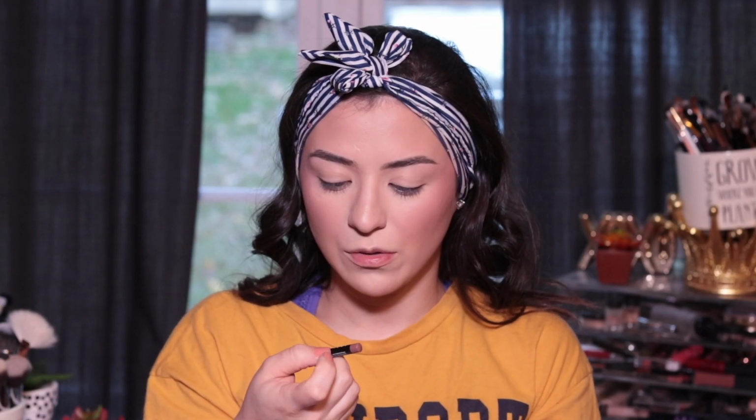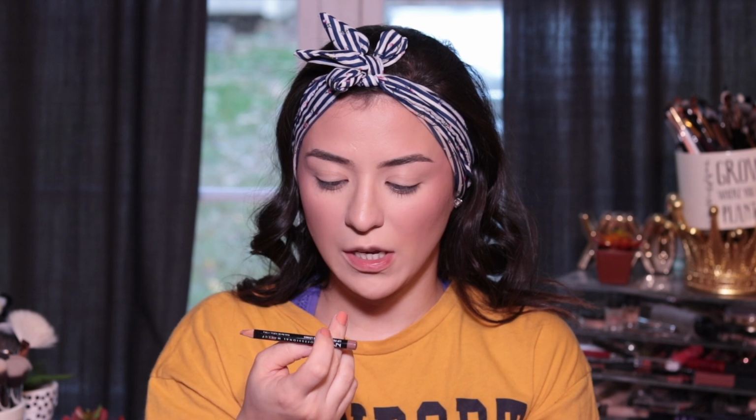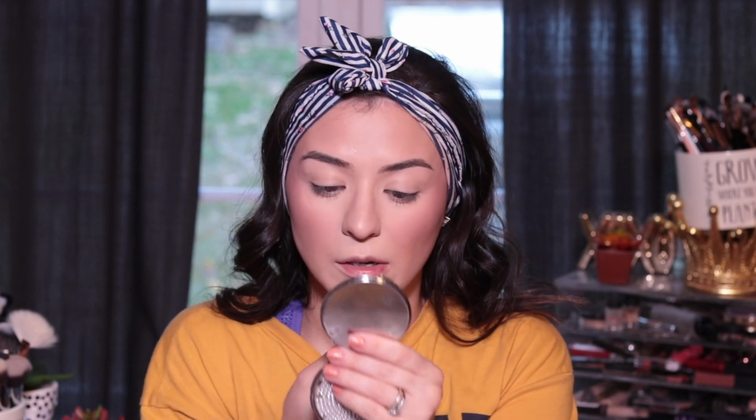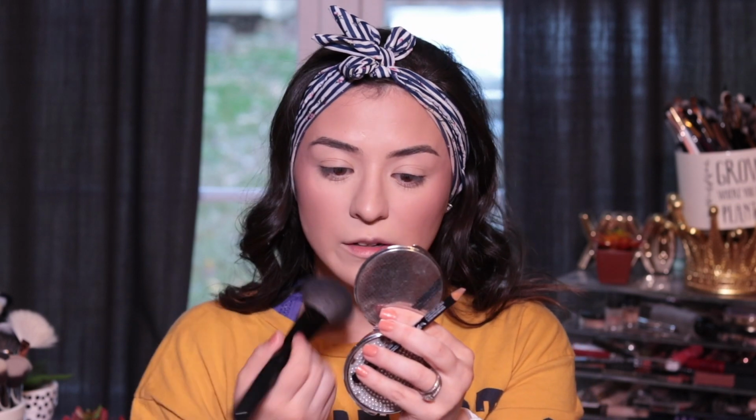Lips, my trusty old NYX Professional Lip Pencil in the shade Nude Beige. You guys, I probably have to change lip pencil or something because this is my go-to and it's so hard to find another shade.